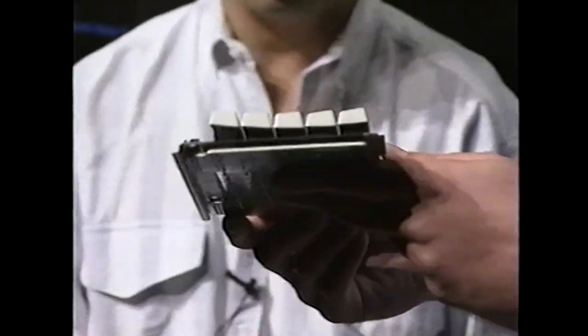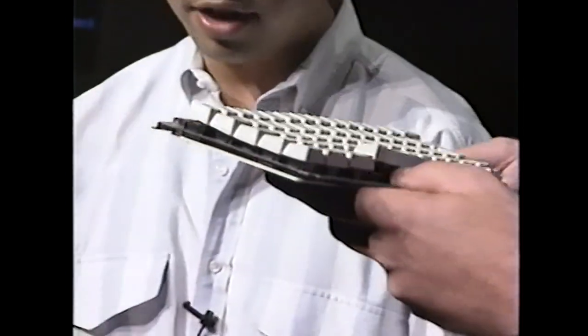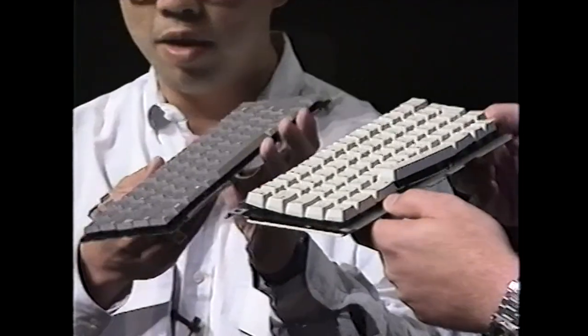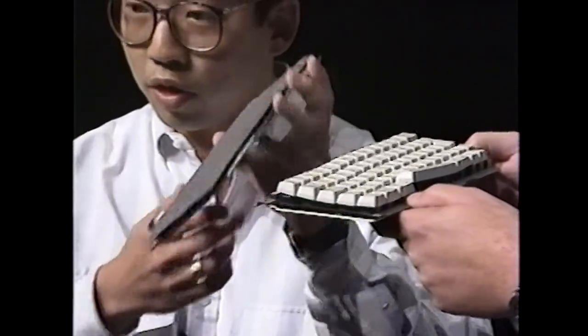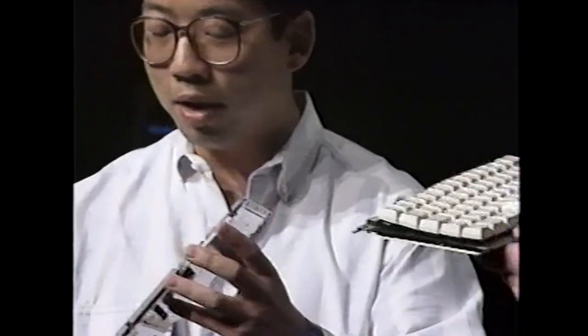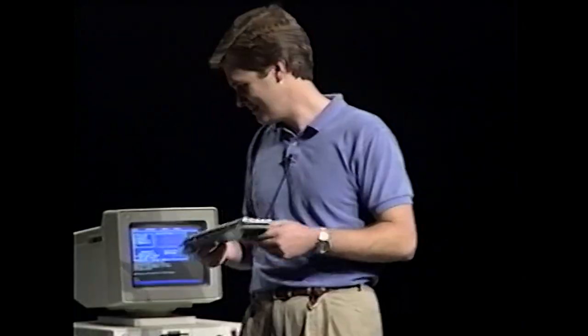Okay, let's start with keyboards, and this is the keyboard for the original Macintosh Portable we introduced in 1989. And for the PowerBooks, Bruce? Yeah, here's our new keyboard. As you can see, it's much thinner, saves about a half inch in height, and saves about 3/4 of a pound. So quite a bit of savings just in a keyboard.